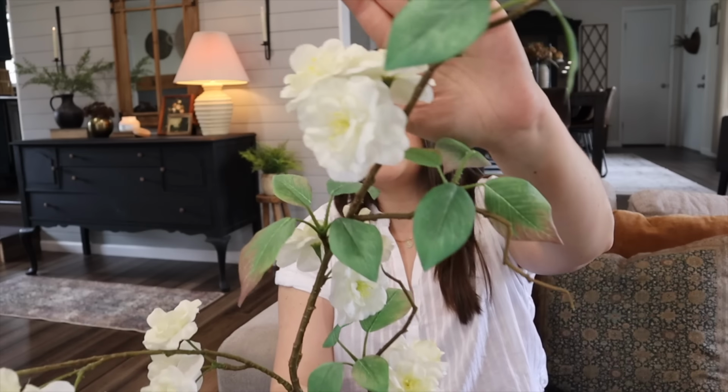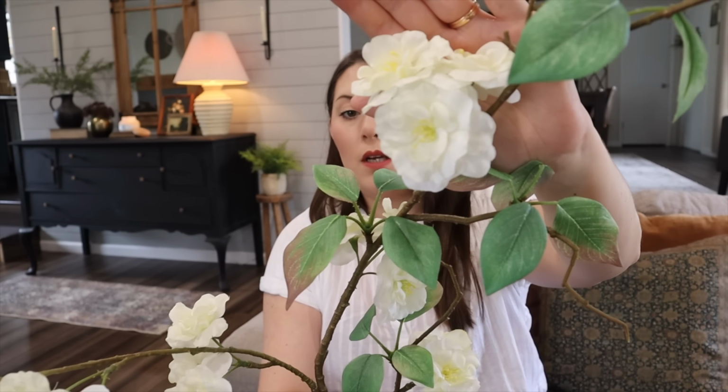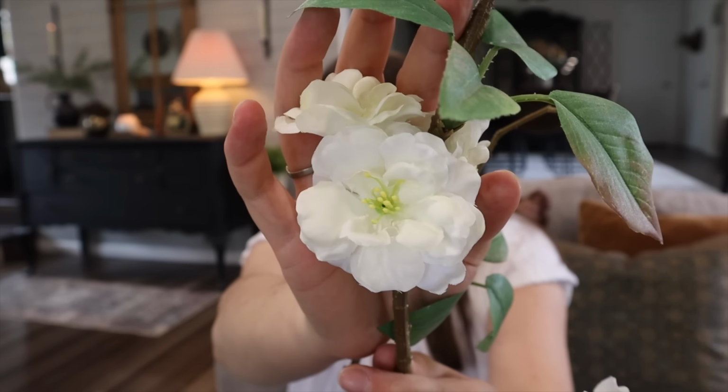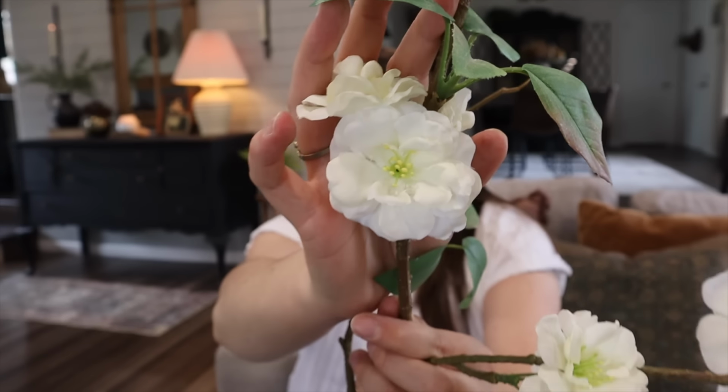So again, this is what these look like. These are such a fantastic price. Some of these even have little yellow details in the center there. And I just think that these are stunning. So anyways, that is all of the affordable spring florals that I wanted to share with you guys. Again, all of these came from Walmart and Hobby Lobby and Amazon as well. So tons of great options to choose from at all of those places. All really fantastic prices, different varieties to choose from at each store. And I just think that you cannot go wrong.